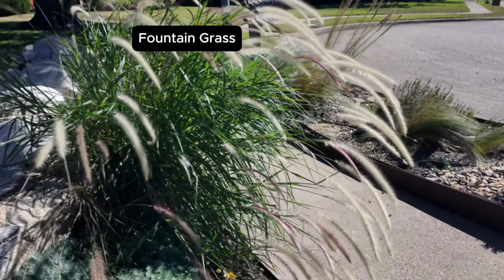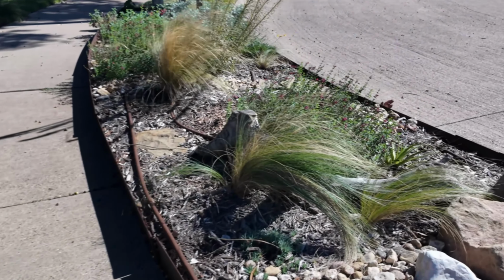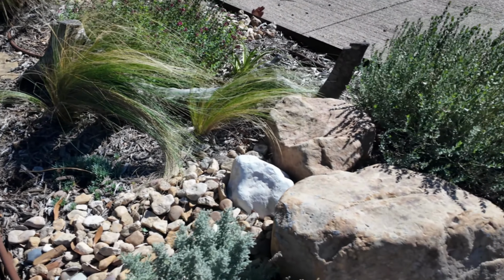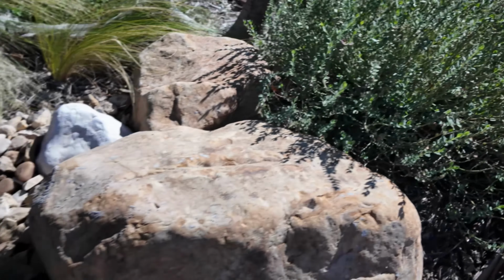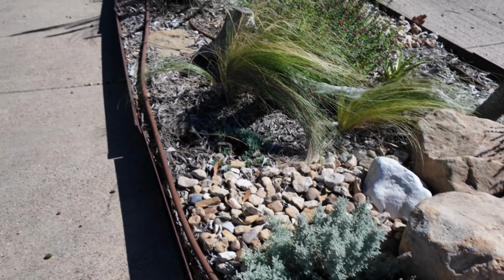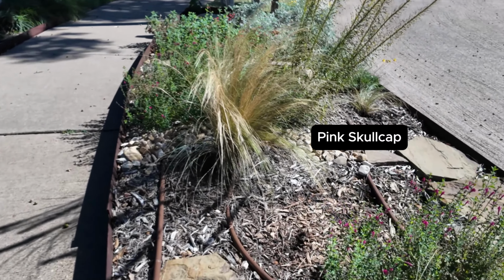Over here, this fountain grass, that was a total mistake. It was labeled as Berkeley Sedge, which was a big surprise, but kind of fun. Here we have Smoky Hills Skullcap. It's a purple flowering skullcap. A little bit more of the Santolina there, a little more Mexican Feathergrass. Here we have Pink Skullcap.